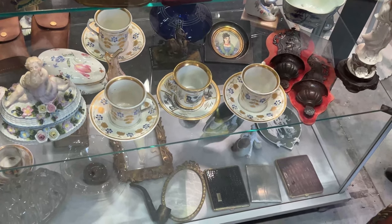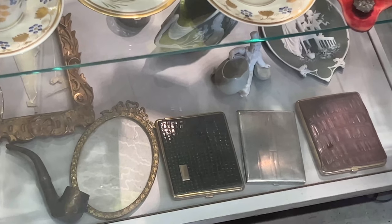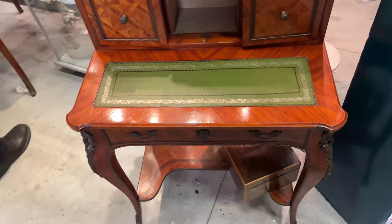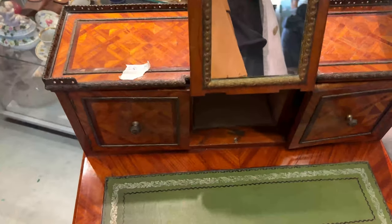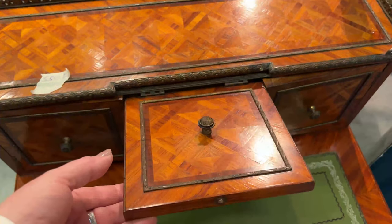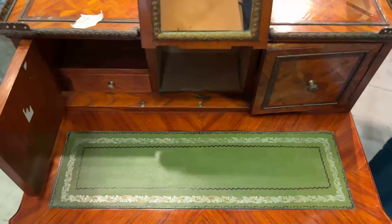Oh, great little wallets on the bottom there. Alligator and crocodile. The black one's alligator, I think. Oh, this desk is really sweet. A little parquet. It says 550. The mirror and all the little details and the green leather inset. So nice.